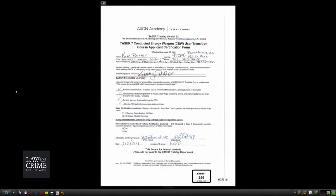Okay, you can take that down. I'd like to show you Exhibit 246, please. Do you recognize what that is? I do. And do you see a signature down there towards the bottom? I do. And whose signature is that? Mine. And there above your signature are some check marks. Did you place those there? I did. And what is the purpose of those check marks?